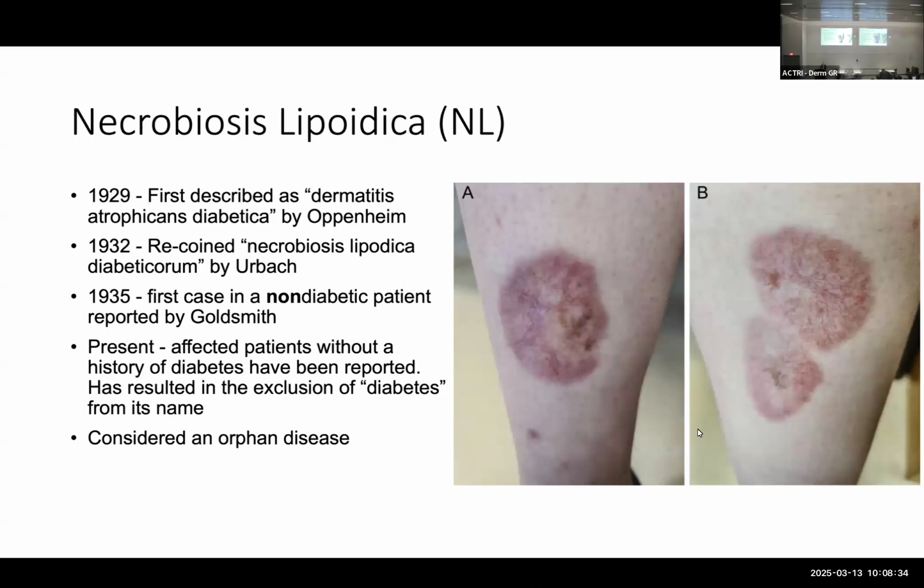Necrobiosis lipoidica is one of the classic dermatologic diseases, yet we don't know much about it. It was first described in 1929 as dermatitis atrophicans diabetica, and then in 1932 it got its name that we still use today, Necrobiosis lipoidica diabeticorum. Eventually, non-diabetic patients were found, and then they just dropped the diabetes part of it. And today we call it necrobiosis lipoidica. But in clinic, I sometimes still say NLD because it just sounds better.